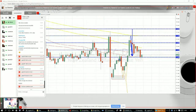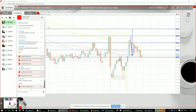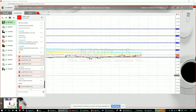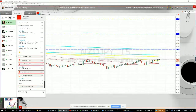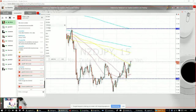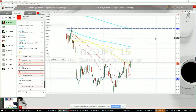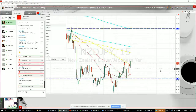This is not a currency which you can trade with buy stops, sell stops, etc. It's quite noisy, so you won't be able to have a good profit this way. But it's good to trade it with limits because you will always have an opportunity to close it with a profit or with a break even at least. Okay, so that's something I would say about this one.